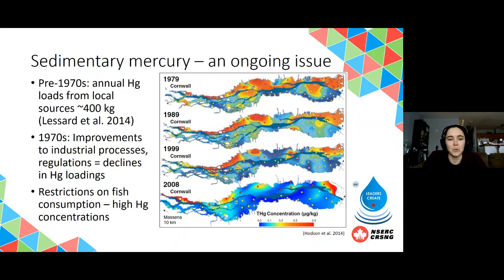The big issue that's a concern for a lot of people, that was brought up a couple of times this morning, is restrictions on fish consumption due to high mercury concentrations in their tissues. Now, this remains an issue in the sediments, mostly just in the Cornwall area, which is what I'm going to be focusing on.